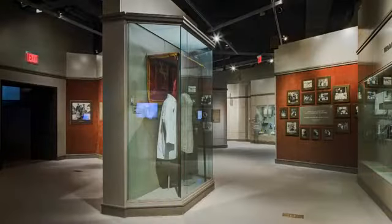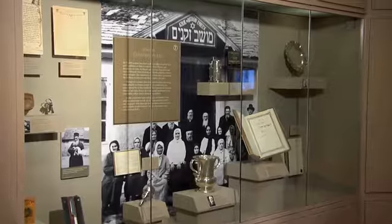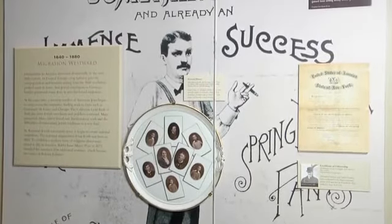The core exhibition, which is composed of 3 floors, the first floor, without any foreshadowing, talks about life before the Holocaust, beginning in about 1880 with a great migration of Jews. The second floor deals with the Holocaust itself.